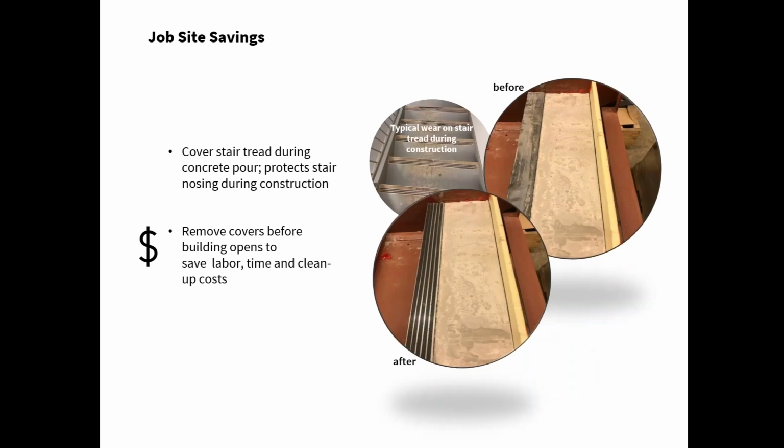A little bit closer look of what we're talking about right here. If you look at the top left, you can see a construction site and how much dirt and debris gets onto a stairwell during construction. So it is an issue, and there's no way around it. They're going to be banging up and down the stairs. They're going to be carrying their tools. This is going to happen.